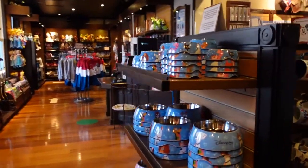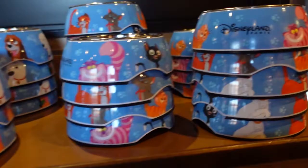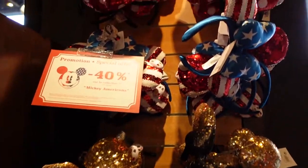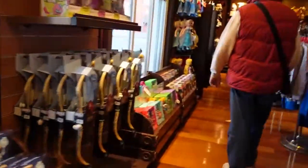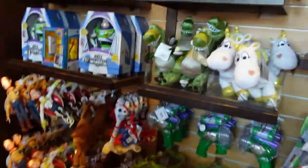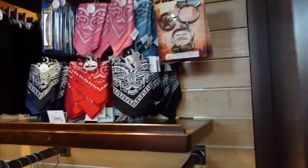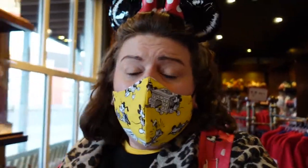I can't resist a mug. I have bought a mug. These are so cute. I have 2 cats, and every time I come, I'm getting them a bowl. There's lots of offers on at the moment as well, which is fantastic. There's also clothing, perfect to get some hoodies right now because it's very chilly. This is also where you come to collect your items that you bought in the park and had sent to your resort. So after 8 PM tonight I can come back and get all the things I've bought.